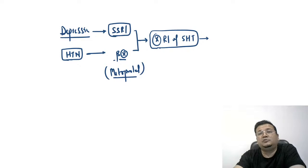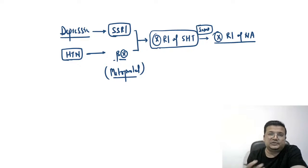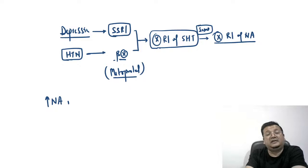So there can be some amount of inhibition, not very great, but some inhibition of reuptake of Na also. Okay, some amount we can presume for the sake of argument that they are selective, not specific. So we have a situation, assume, where Na has increased in synapse. Na can act on alpha and beta receptor.